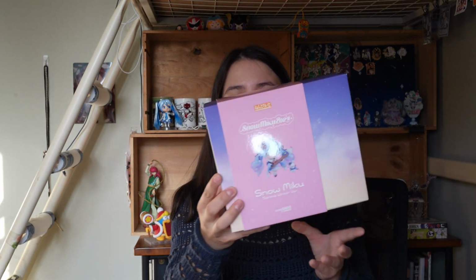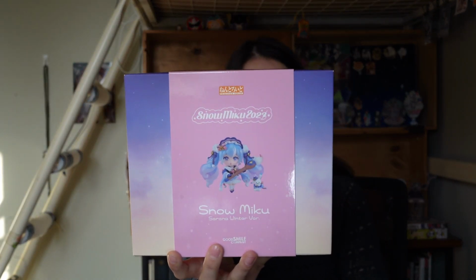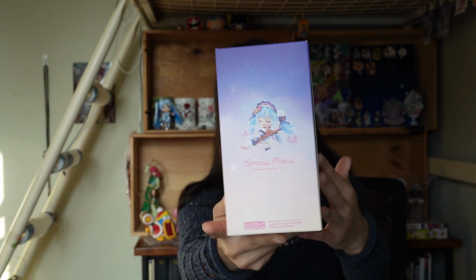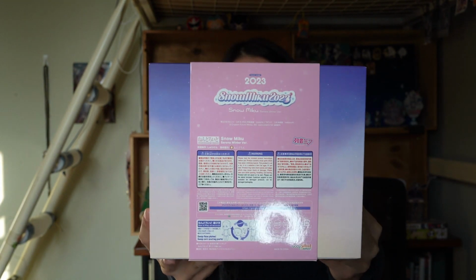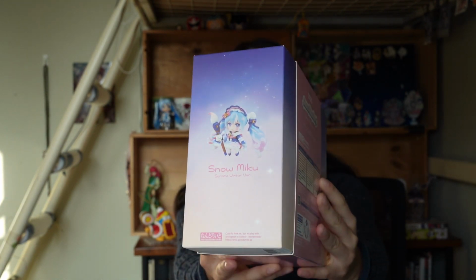But the first Snow Miku figure that I have in my collection is the 2023 Snow Miku Serene Winter version. I liked this character's design because it has a little bit of an artist theme with that giant paintbrush, and I'm a sucker for the pastel colors for this one. The box is interesting to say the least.